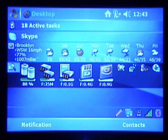What is the battery level? The battery level is 88%. What time is it? The time is 12:43 p.m.